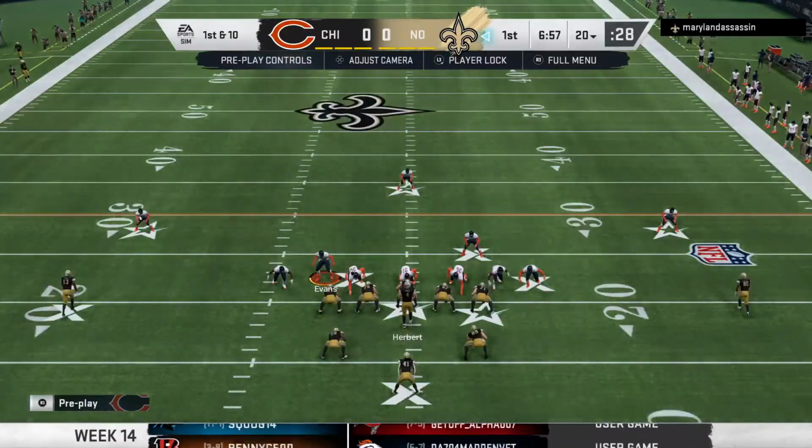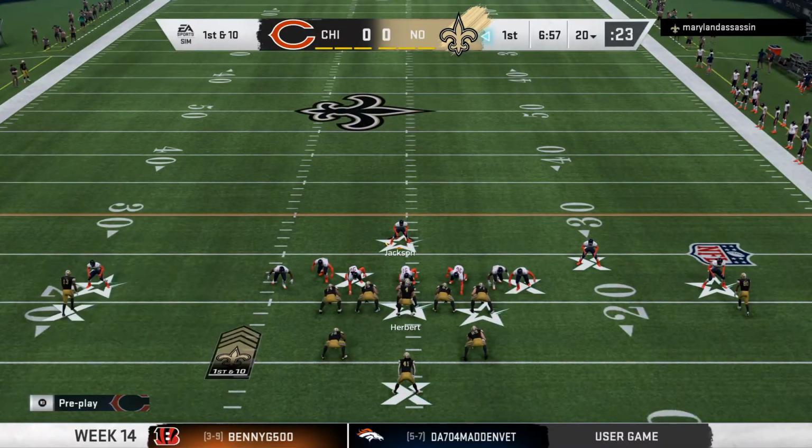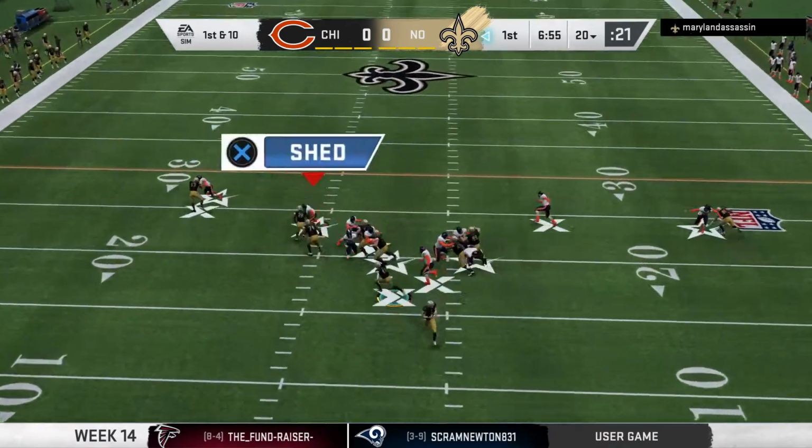Let's go. 10-2 stop. 58 to Mike. Let's go, let's go. Let's go. The first carry now.